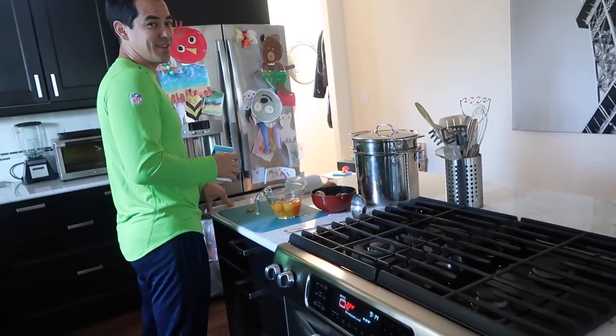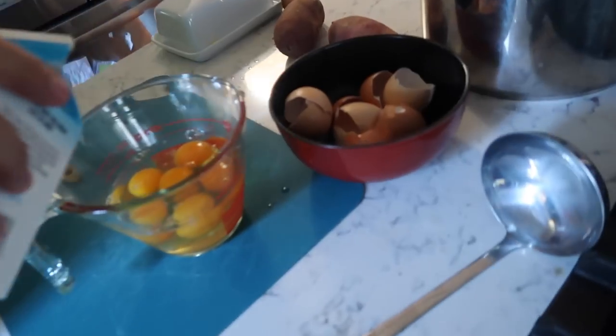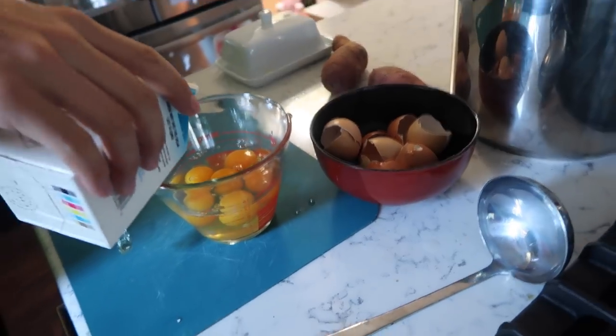Doing the scrambled eggs because that was a special request. A little bit of leftover cream. Good morning. We're testing our new toothpaste. Oh, is that so?